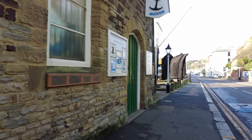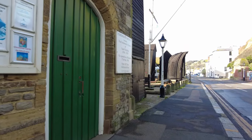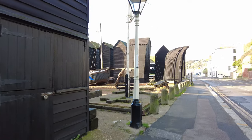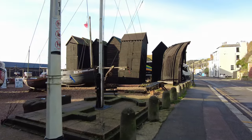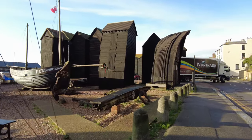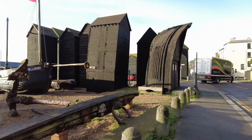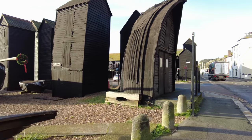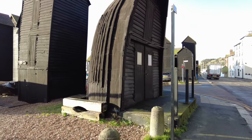We're just approaching the fishermen's huts now, and as you can see, more or less directly in front of us is that absolutely amazing one that's in the shape of a boat. I don't know whether it's just been built like that or whether it is a boat cut in half, but it looks incredible. I'll give you a quick pan around in a minute, although it'd be directly into the sun.